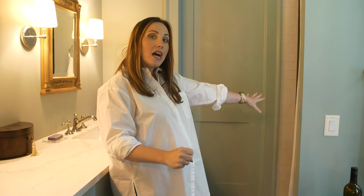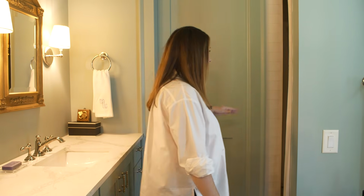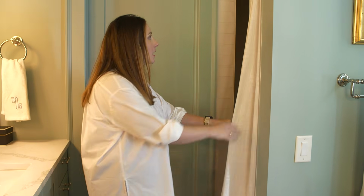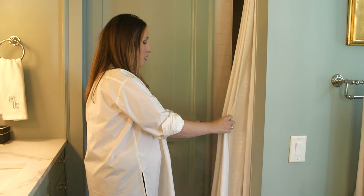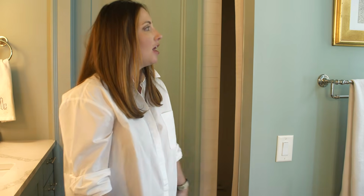I don't have a glass shower door because I'm a shower curtain girl. Eventually, I will actually put up a really pretty shower curtain, but this is from a really fancy boutique. It's French. It's called Target. And that's what we have there.